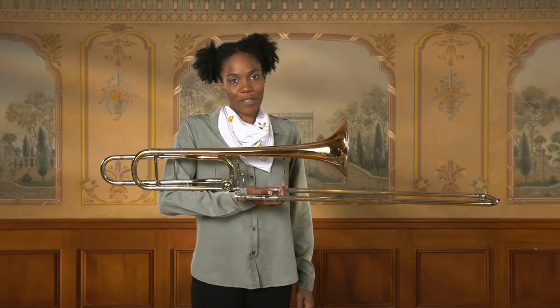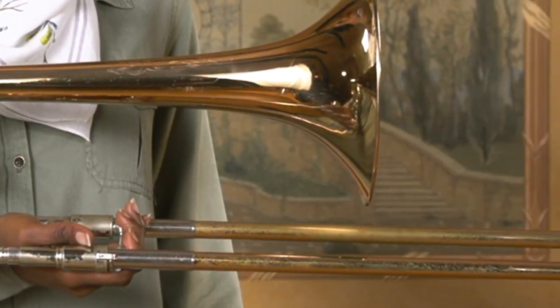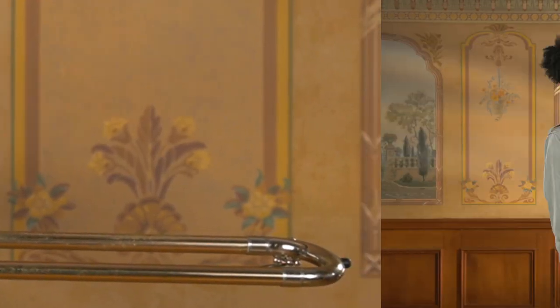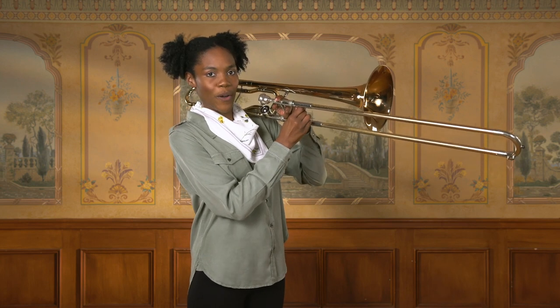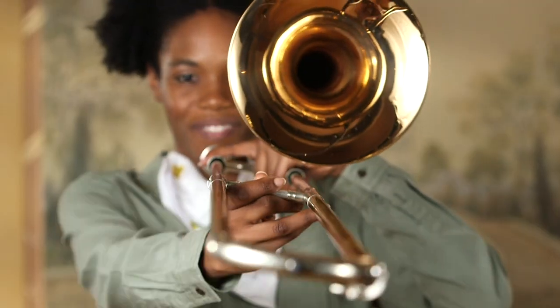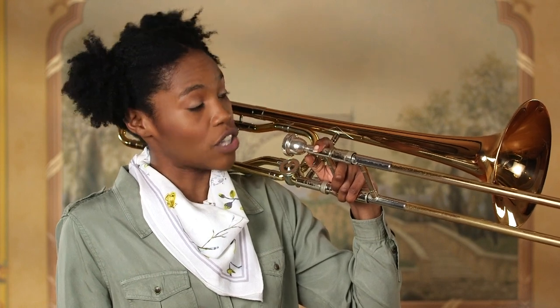What do you notice about the trombone? It's really long, isn't it? This is the slide. Watch how it moves. The trombone is really special because it's the only brass instrument that uses a slide to change the pitch of the instrument. Remember, pitch means a sound is high or a sound is low.